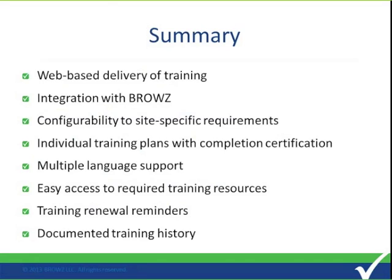So in summary, again, the BROWZ Training Center is a web-based delivery of training integrated within the BROWZ platform. We can configure that to your site-specific needs. Individual training plans can be created for your sites. Many of you probably already have training videos today in the form of a DVD. We can take those DVDs and we can convert them to online training. We can take any paper quizzes that you have and create that automated quiz that you saw me taking in the demonstration. We can support multiple languages. It's very easy to access all of the required training, and we will offer renewal reminders, and you have that documented training history.